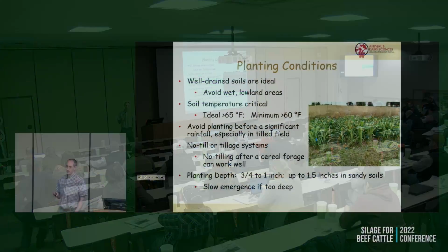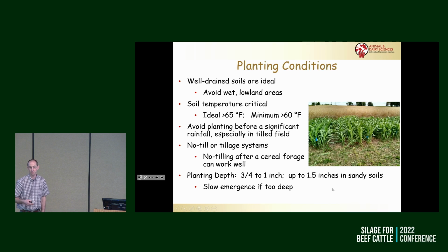So planting conditions, as I mentioned before, are going to be really critical, and we've run into problems with this in Wisconsin, especially in central Wisconsin. We have fairly wet, heavy soils, and if we get that planted into a wet, cool soil, it takes a long time for that seed to germinate, or if it germinates at all. So you want to be putting this into drier, well-drained soils. You want to be waiting until that soil gets to at least 60 degrees minimum temperature.